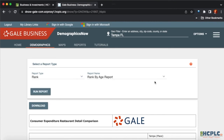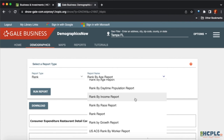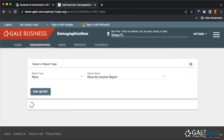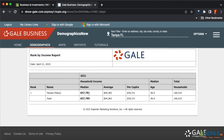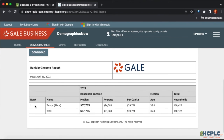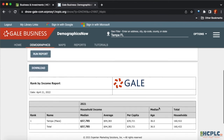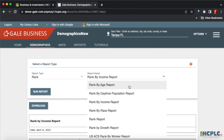And then you have ranking, which will show you a little bit less detailed report. Let's try rank by income so you can see what that looks like. In Tampa, the median income is $57,785, and the average is $94,383 per household, not per person. The median age of people in Tampa is 36, and their per capita income is $39,721. Maybe that is of interest to you, and you can definitely get a good feel that Tampa looks like a bit of a younger city right now. So maybe you've got some ideas that this helps you confirm or support some proposal you might have going on.